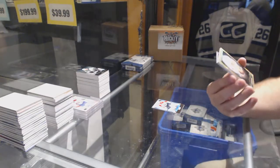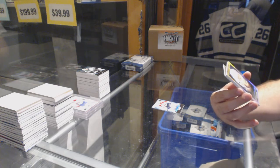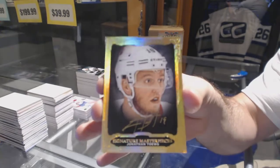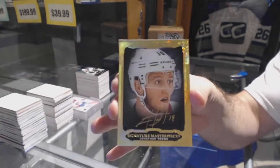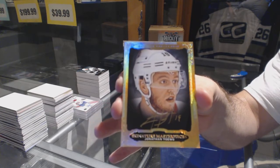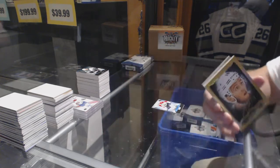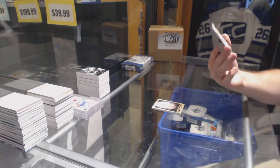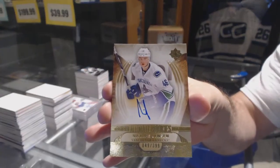For the Chicago Blackhawks, signature masterpieces, Jonathan Toews. Jonathan Toews, signature masterpieces, autograph. That's a beauty. Yeah, that is rare. And a $3.99 Ultimate Rookie Auto for the Vancouver Canucks, Nick Jensen.